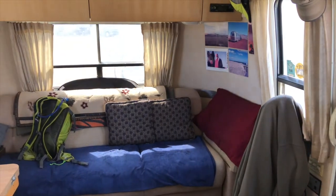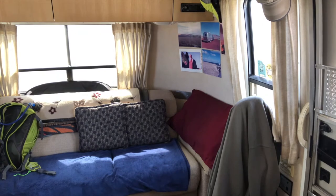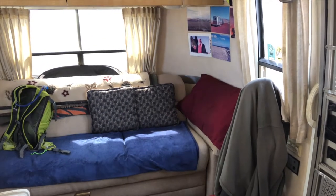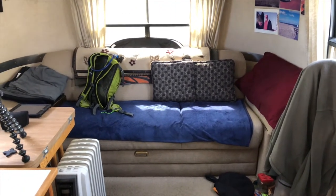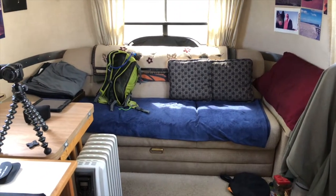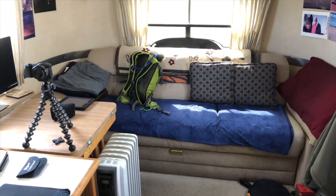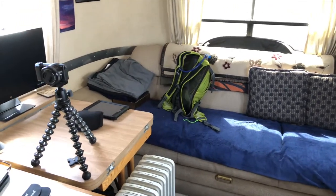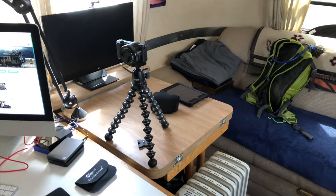It's not a 6 sleeper anymore because we ripped out the dinette, which was an area for people to sleep. The dinette area has been converted into my mobile office, and you've probably seen that before. What we're looking at now is the front of the Airstream, my happy little couch area, and then I've got a little space heater. I've also got my little pull-out table right there with the Joby Gorilla Pod on it, and my normal vlogging camera, the Sony A5100.